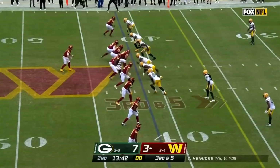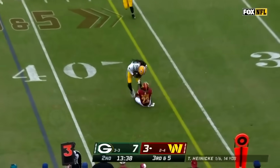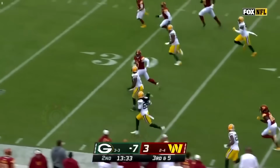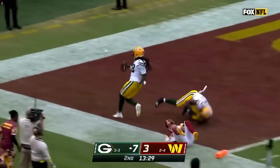Empty set for Heinicke on third down. Four-man rush. Heinicke hit as he throws. It is ripped away by Devondre Campbell. And he's got plenty of green grass in front of him. Devondre Campbell, pick six, Green Bay.